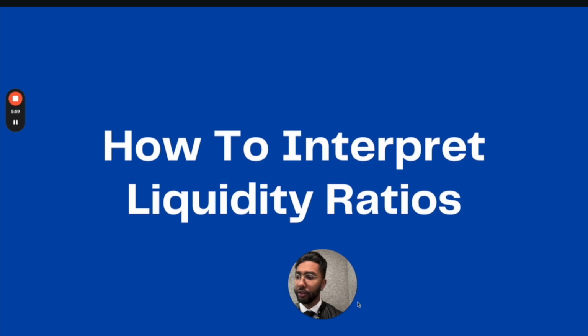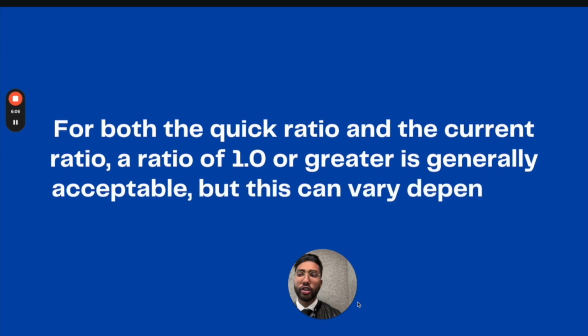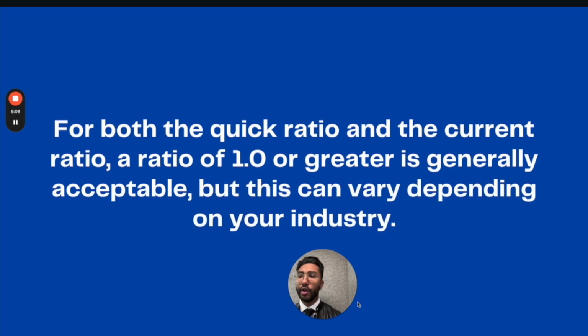Cool. How to interpret liquidity ratios. For both the quick ratio and current ratio, a ratio of 1.0 or greater is generally acceptable, but this can vary depending on your industry. So I would highly recommend doing some research on your industry and maybe some competitors to you, see what their liquidity ratios are, okay?